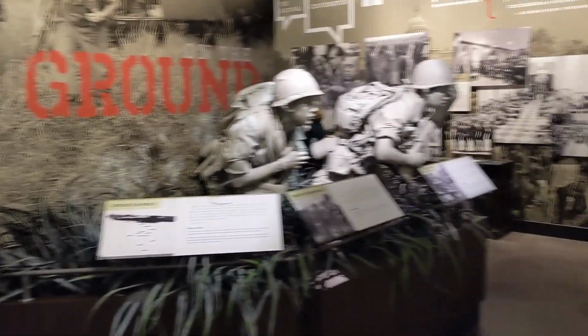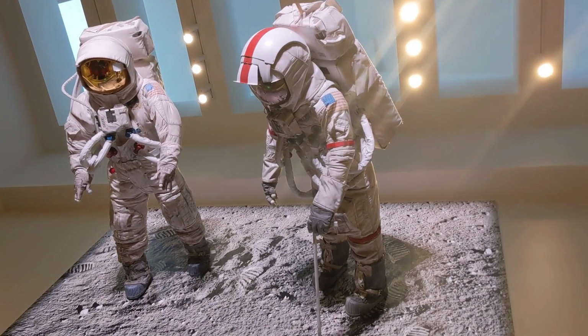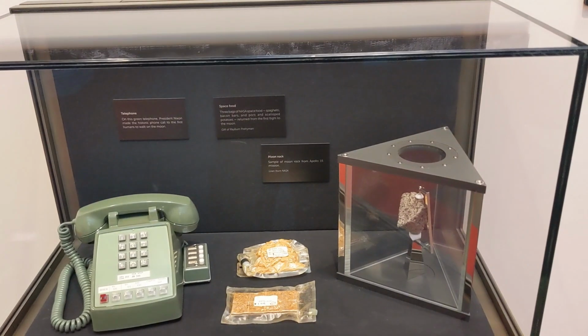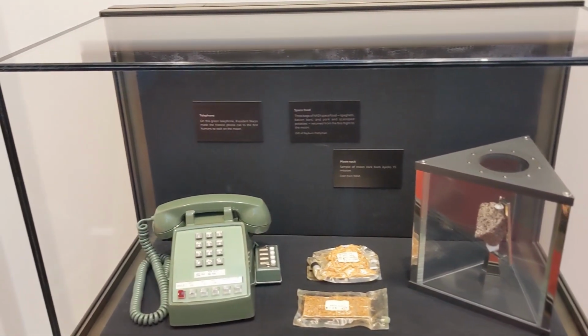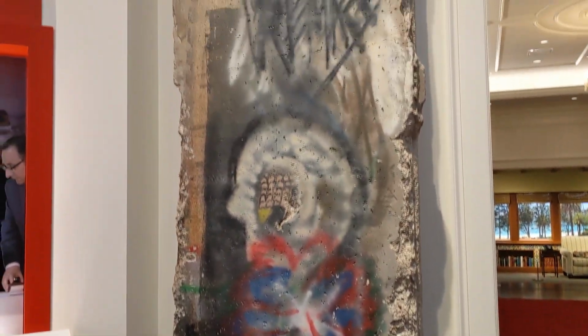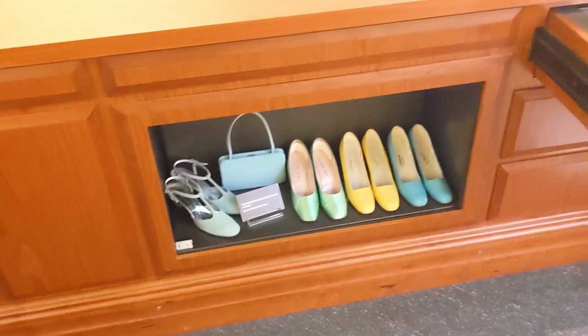The main area of the museum has sections devoted to the major policies of the Nixon years, including the Vietnam War and the space program. It was actually Nixon who spoke to the Apollo 11 crew on the moon with his exact phone. Also his foreign policies. He signed the SALT Treaty with the Soviet Union, and they have a piece of the Berlin Wall here, although that happened many years after Nixon. He also famously negotiated a treaty with China.